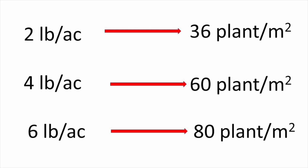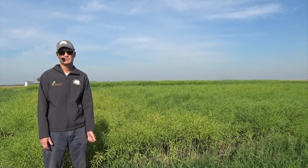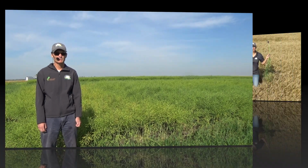Seeding rates of 2, 4, and 6 pounds per acre resulted in emergence rates of 36, 60, and 80 plants per meter squared, respectively. Generally, if you have over 40 plants per meter squared, your crop really shouldn't suffer any yield loss because the canola is a plastic plant. In other words, it's able to compensate for low emergence rates by branching.